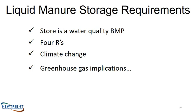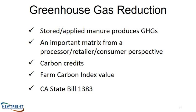Storage is a really good water quality BMP when it's managed properly. It allows us to achieve the 4 R's in some cases: the right nutrients at the right rates at the right time at the right place, right? Climate change: I see how our farms in the Finger Lakes are responding to wet springs in the last 5 or 6 years, so there's definitely something going on there. And then the greenhouse gas implications with manure storages tie right into greenhouse gas reduction and why that's important. Society is saying greenhouse gases are important. I go to DMI and our Newtrient meetings, and we talk a lot about greenhouse gases, and we talk about water quality as well, and all the other environmental concerns.